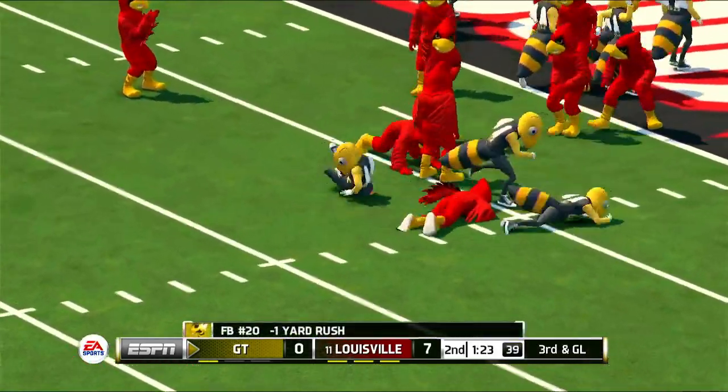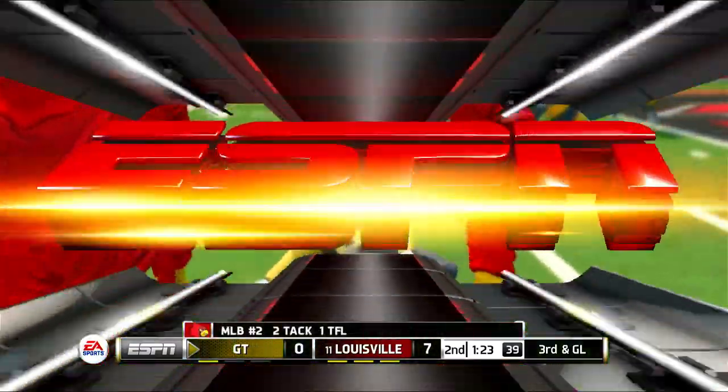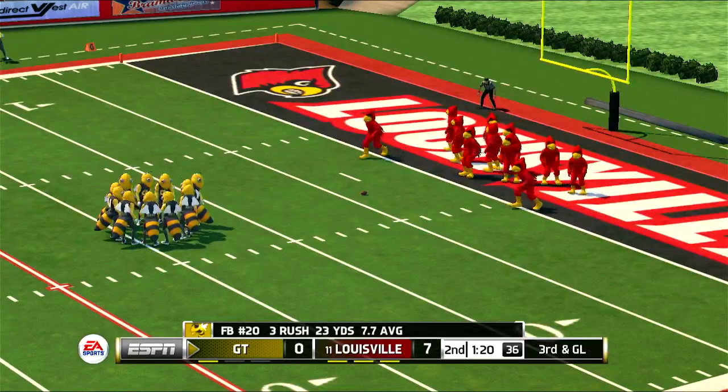Hits him hard at the 4-yard line. You know, these backwards plays can have a psychological impact. It can damage a team's confidence if it keeps happening. Here's play number 10 on the drive.